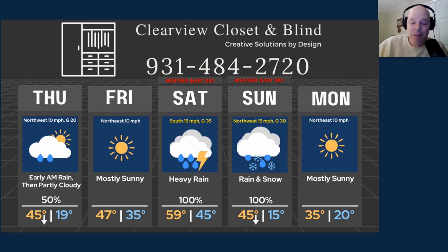Now, Sunday, temperatures are dropping. Rain will turn to some snow showers, snow flurries. Right now, that's not looking too problematic, but I'll keep an eye on it. That 15-degree low temperature Sunday night is looking cold, so we'll have to be ready for that. And then Monday is just cold, especially compared to what we've seen. Highs in the mid-30s and lows around 20.